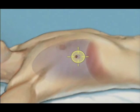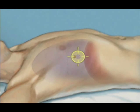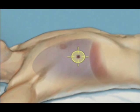As you breathe, some of your organs shift in your body. The target area moves with them. But when you hold your breath and lie still on the table, the target area doesn't move. That's why you'll be asked to take and hold a breath a number of times during the procedure.